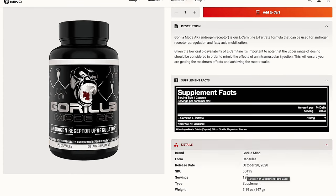The second one is the Gorilla Mode L-carnitine. That one is very concentrated, I believe 700 milligrams per capsule. So instead of taking 6 or 7 capsules from a regular supplement with a very low dose, you take about 3 to 4 from Gorilla Mode, which is a little more convenient. But still, L-carnitine is L-carnitine. I'm not injecting it, which is the most bioavailable form, but that's what I'm taking in here.